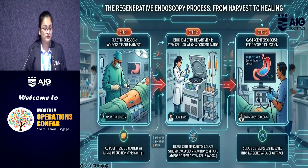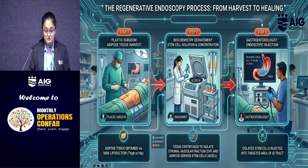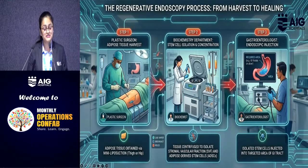Now I will briefly walk you through the entire process from harvesting to healing. The procedure involves 3 key steps. First, the plastic surgeon will harvest the adipose tissue from the patient's body by performing a mini liposuction, typically from the thigh or the hip region. Next, the biochemistry team processes the tissue by centrifuging it at 3000 RPM for at least 3 minutes at 24 degrees Celsius to obtain the concentrated regenerative cells. Finally, the gastroenterologist performs an endoscopic procedure to inject the isolated cells directly into the affected area of the GI tract.